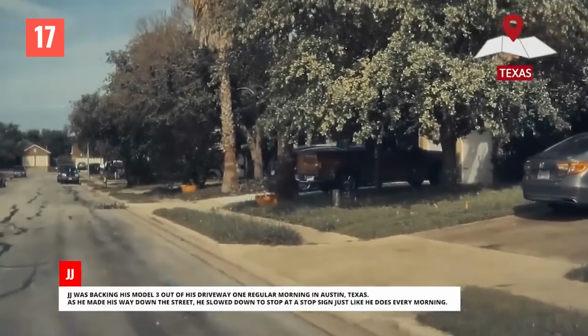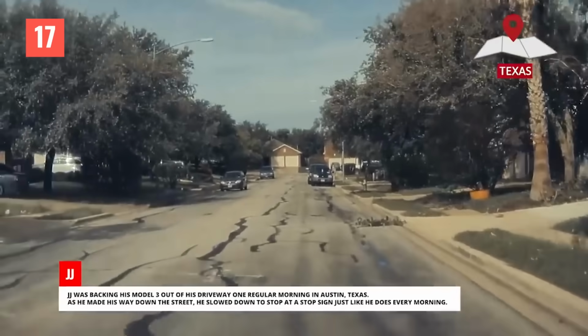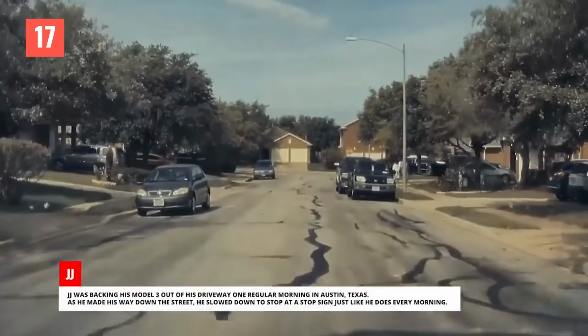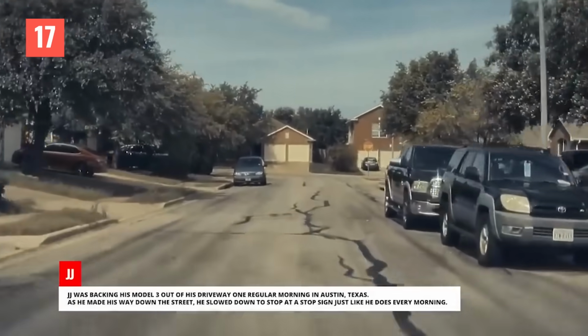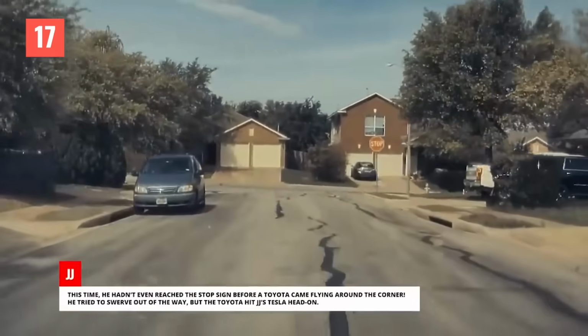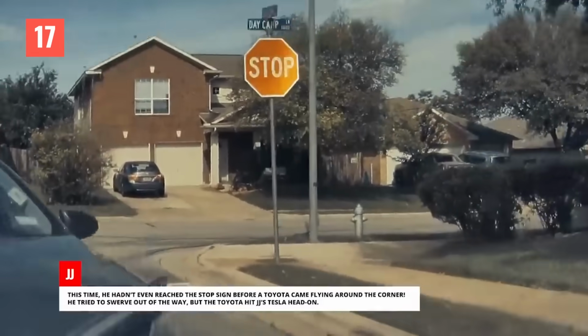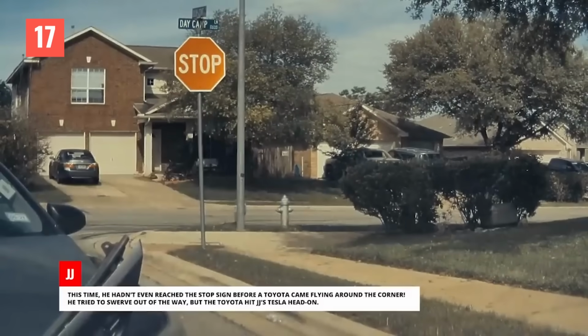JJ was backing his Model 3 out of his driveway one regular morning in Austin, Texas. As he made his way down the street, he slowed down to stop at a stop sign just like he does every morning. This time, he hadn't even reached the stop sign before a Toyota came flying around the corner. He tried to swerve out of the way, but the Toyota hit JJ's Tesla head-on.